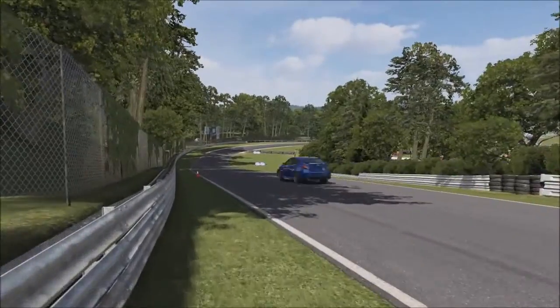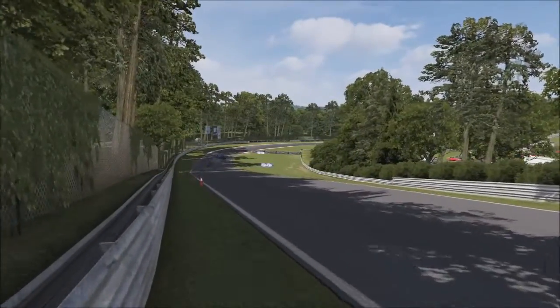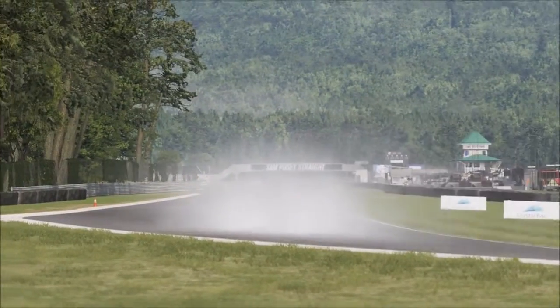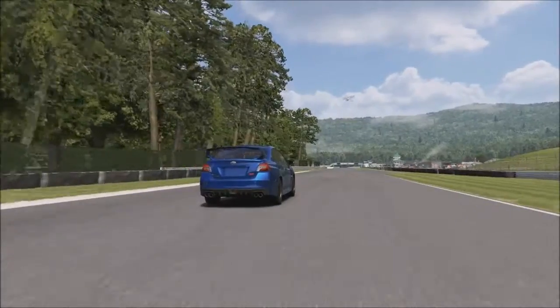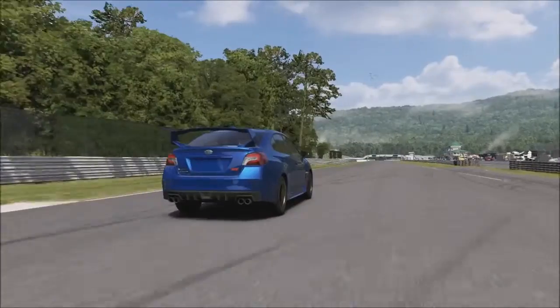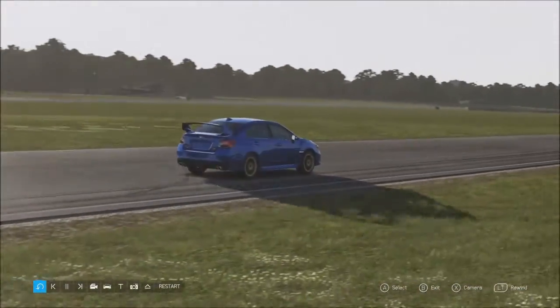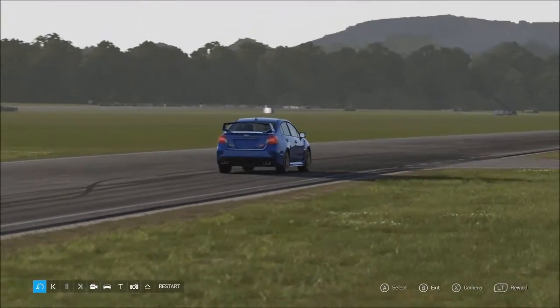In fact, the WRX even brought on a spot of lunacy from me. This car just makes you want to pull the handbrake occasionally and go sideways. Provided you're not a complete moron, this car is even easy to control when going sideways. Anyway, it is now time to see how the Subaru does round our track.